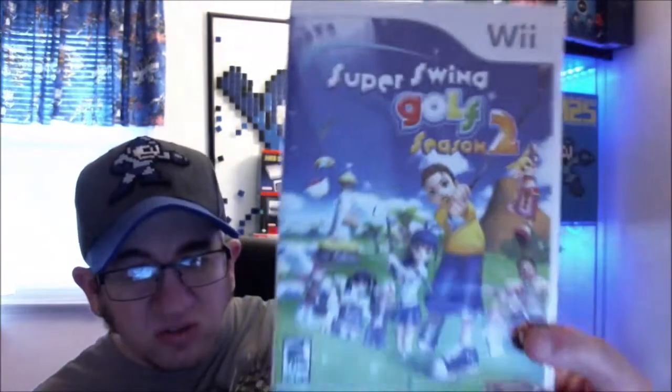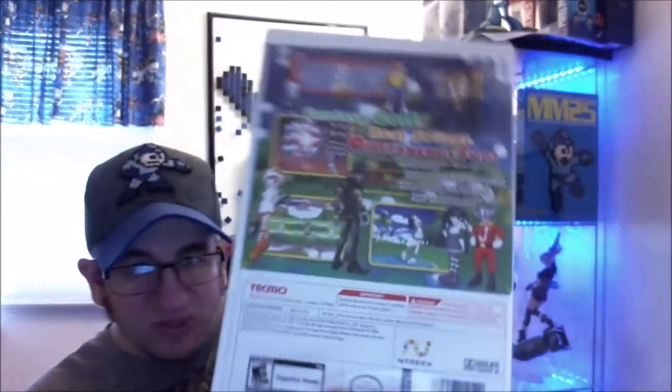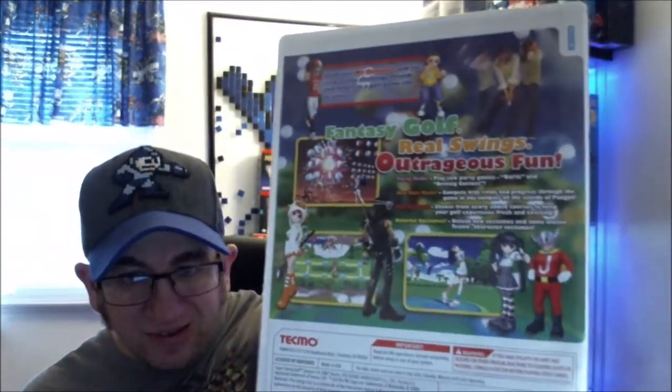I think these were $2.99 each, I believe. We got for the Wii Super Swing Golf Season 2. This is kind of an obscure golfing game. It's by Tecmo. It's got some characters from other games in it, I think. I don't really recognize any of them. I don't know what else to say about this. I've never played it, so I don't really know.